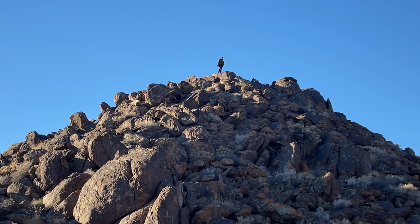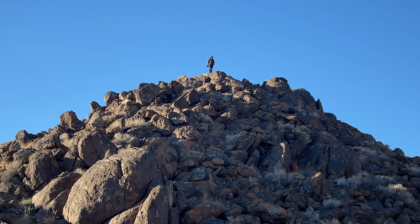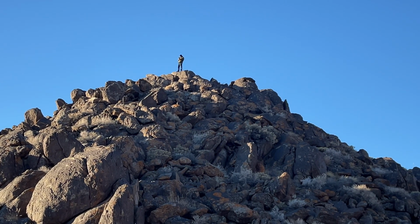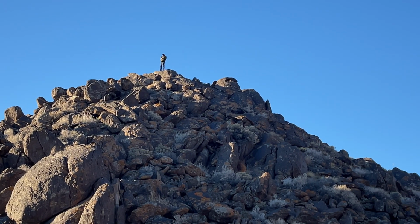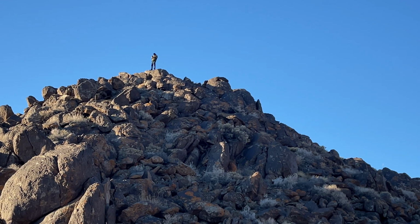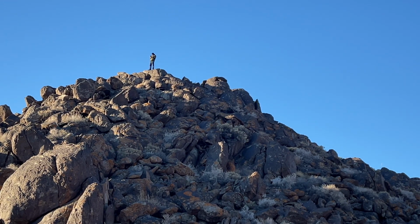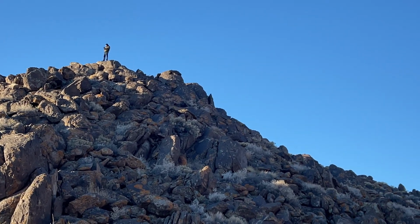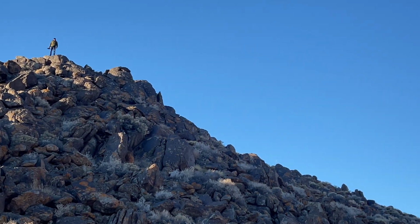And here we have the famous Jonny Taco Outdoors, definitely doing his best to get the shot of shots when you're in Death Valley. You've got to climb mountains like this to get those shots. But yeah, he's at the top of a mountain right next to our camp here.